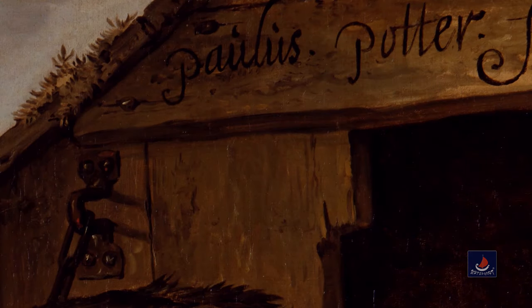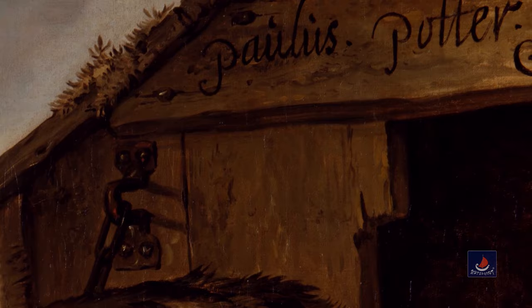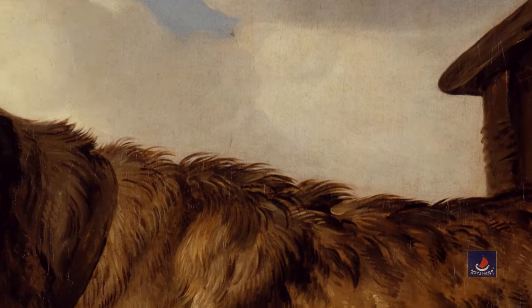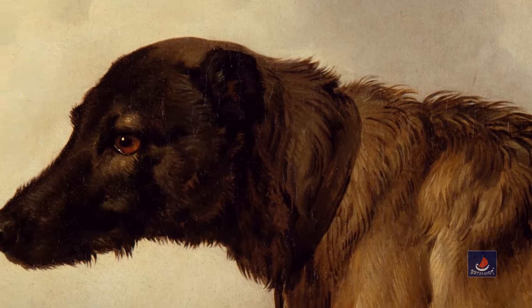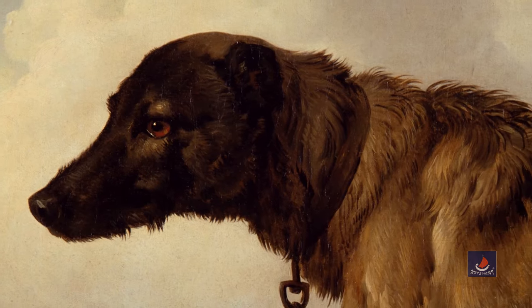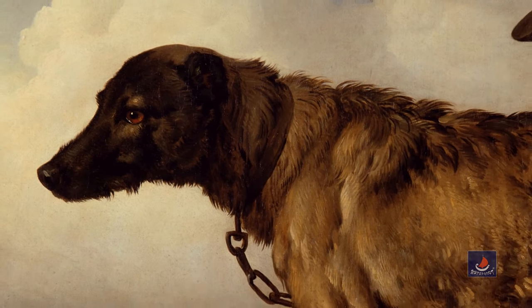Potter was drawn to represent individual features of animals' appearance and behavior. This painting could be thought of as a heroic portrait. The silhouette of this village dog against the light sky stands out imposingly, as if it was a monumental image.